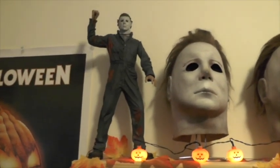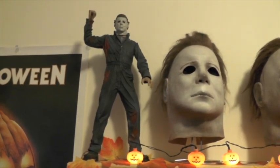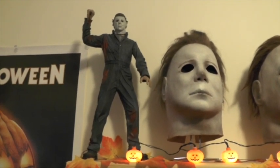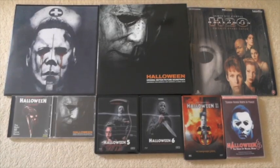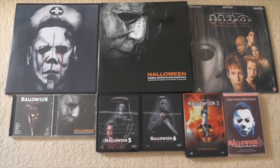And lastly, for the display, I have the blood splattered version of the 18-inch Myers figure. Again, this is also sound activated. Okay, so now we're going to take a closer look at a few items from the collection.